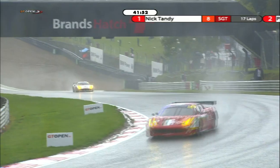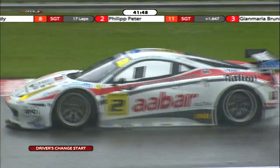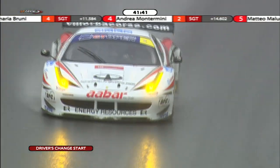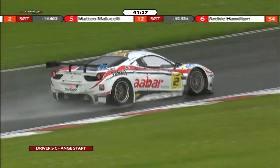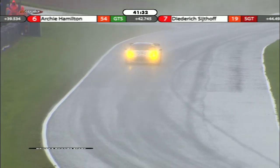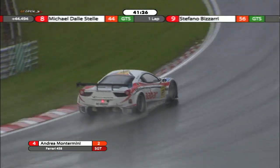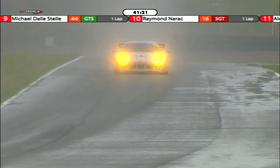There is Andrea Montermini in fourth position as he continues to try and close in on Gianmaria Bruni. He's reasonably succeeding at that as the driver changes have now started. So the pit window is open. We are 40% of the way into the race, and the pit window is open between 40% and 60% of race distance. That means from minutes 28 to 42 within the race. And so when are we going to start seeing some of these driver changes? You would expect that where the teams have got the more experienced drivers, they're going to keep them out as deep into this race as possible.